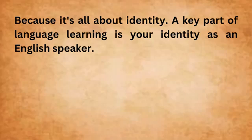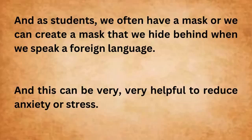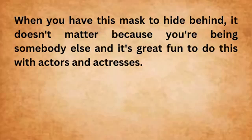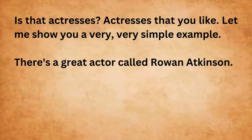Because it's all about identity. A key part of language learning is your identity as an English speaker. And as students, we often have a mask, or we can create a mask that we hide behind when we speak a foreign language. And this can be very, very helpful to reduce anxiety or stress, especially if you're shy or you're embarrassed of mistakes and of not speaking correctly. When you have this mask to hide behind, it doesn't matter because you're being somebody else, and it's great fun to do this with actors and actresses that you like.